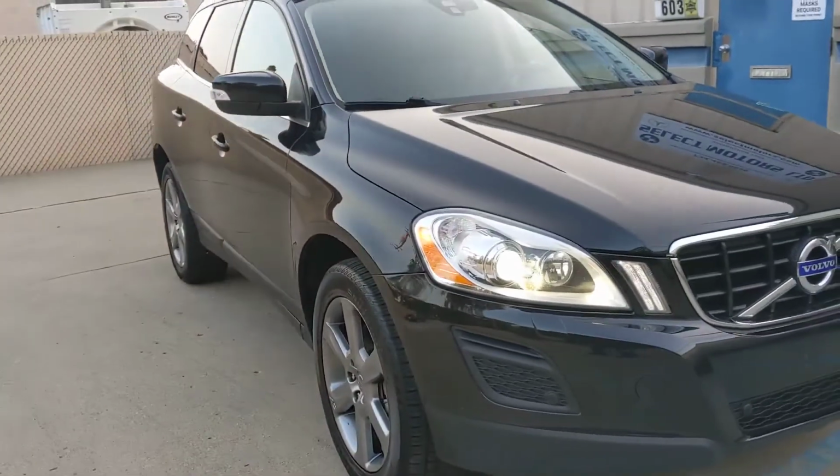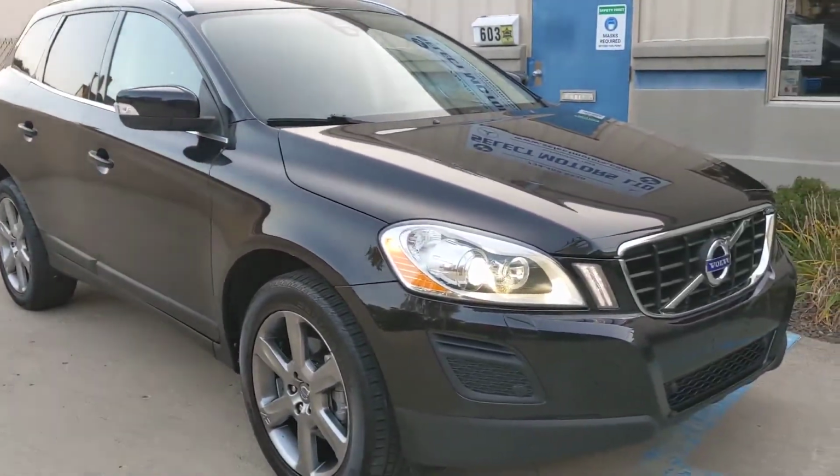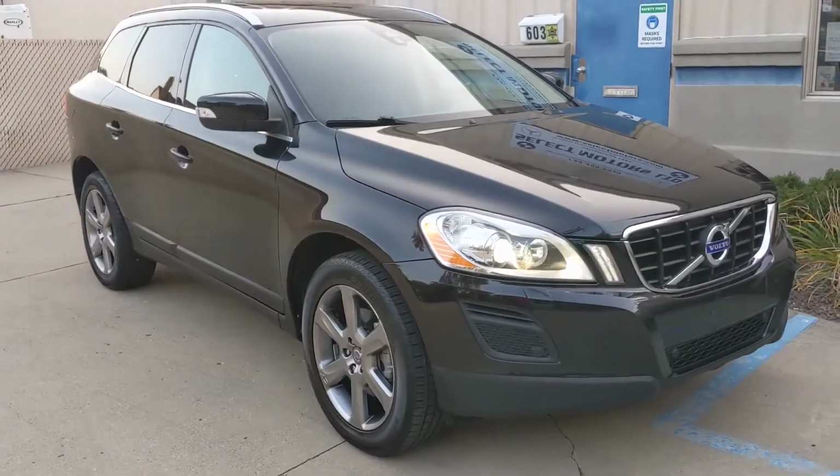Low miles, drives excellent. Great Carfax and service history.